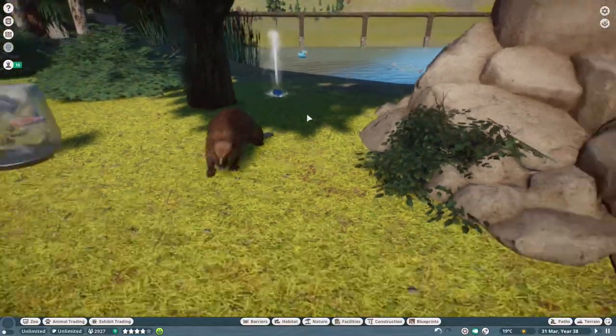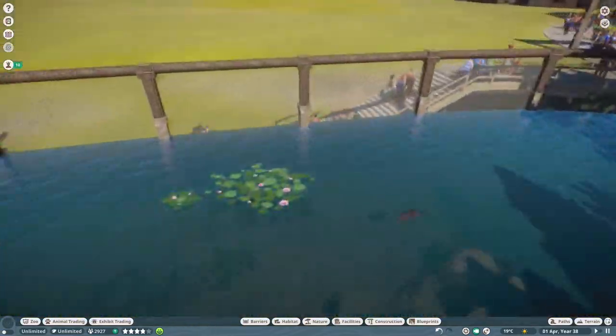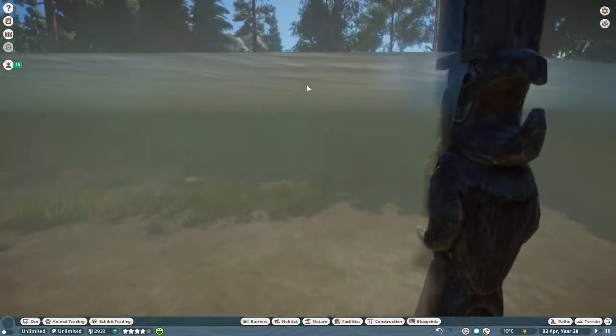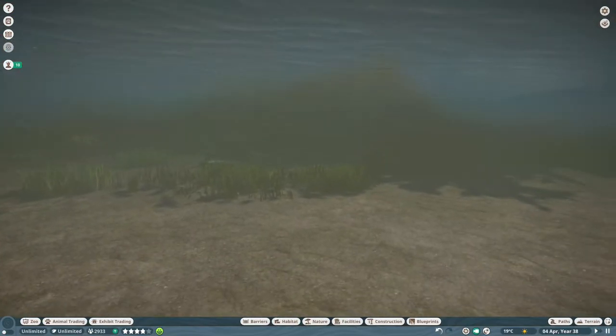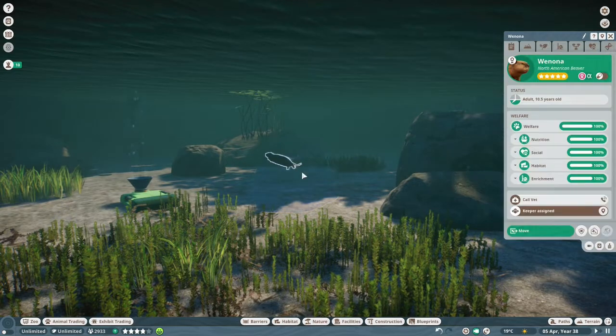Right. Hello. And we've got a little underwater being for them. The underwater being, very cool. Here we see a beaver. It's an aquatic habitat.